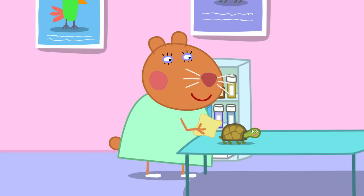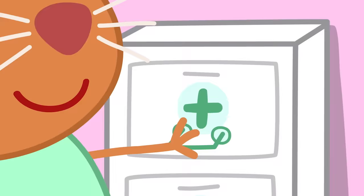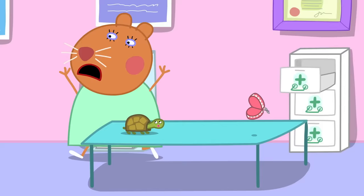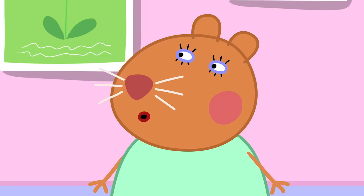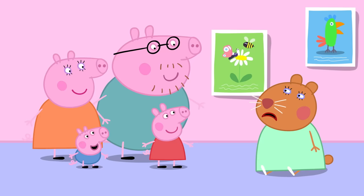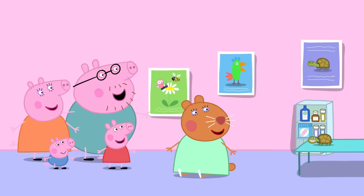Dr. Hamster is shining Tiddles the Tortoise's shell. Now, where did I leave my shell polish? April Fools! Oh, what a very good joke. But where did the teeth go? Tiddles likes his new teeth.